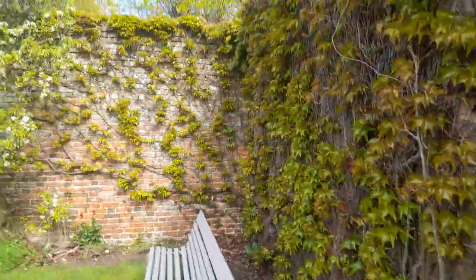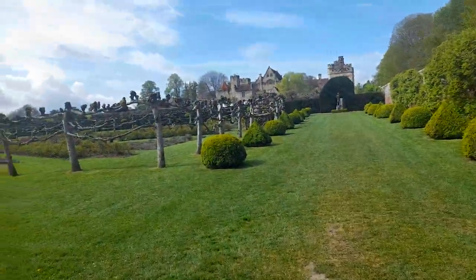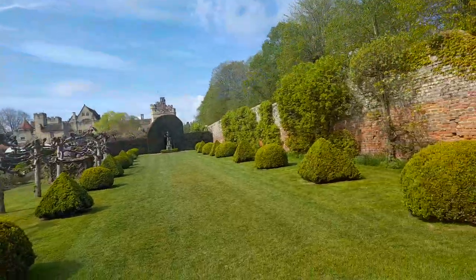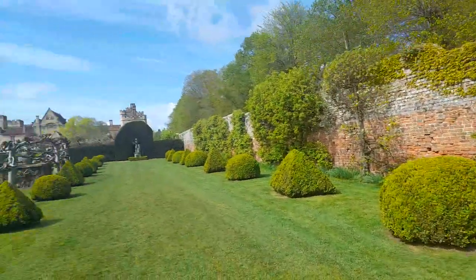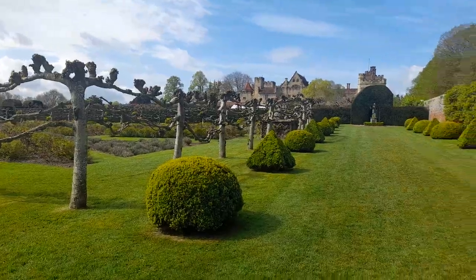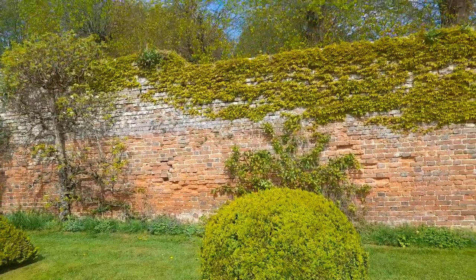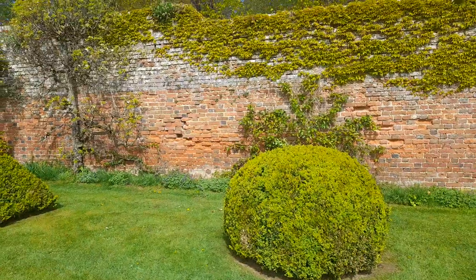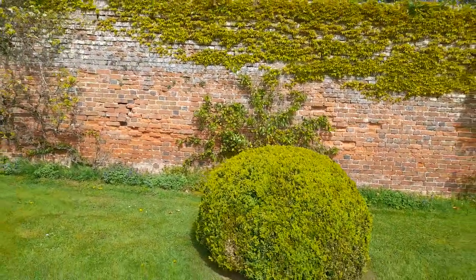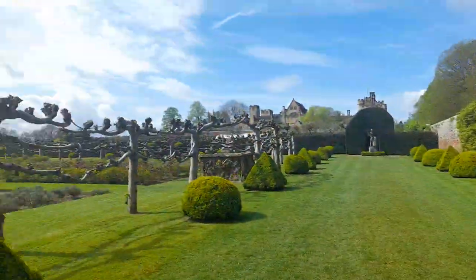Oh my goodness, this looks absolutely amazing. A beautiful bench to sit on. Oh my gosh. Triangle bushes and also just a normal bush, like a half moon shaped bush. And then we've got some trees and flowers, all different colors. Wow.